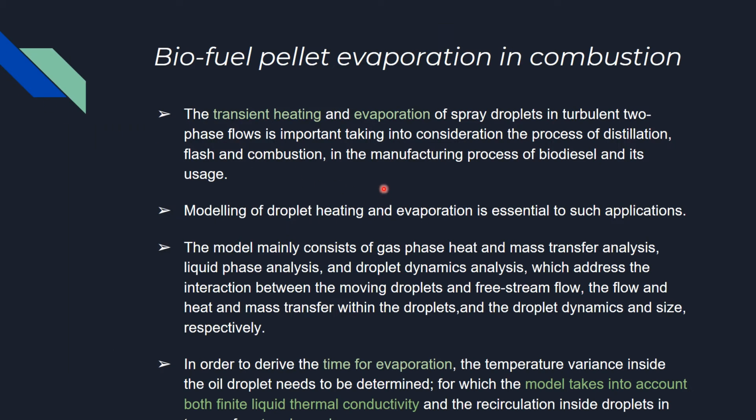So all this process requires biofuels to evaporate and then separate. And when we talk about biofuel combustion, what comes to mind? It evaporates and catches fire. But the thing is, we don't focus on the main processes that go on in evaporation and mass transfer.